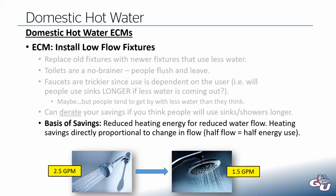The basis of savings here, you have that reduction in heating energy for that reduced water flow. In that MC delta T equation, you are reducing the M part of that. And the heating savings are going to be directly proportional to the change in flow. So with that 40% reduction with those shower heads at the bottom, that would equate to a 40% reduction in energy use, assuming the same runtime.